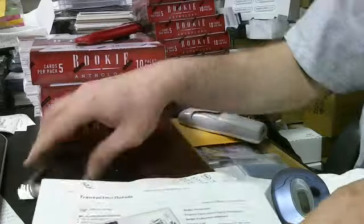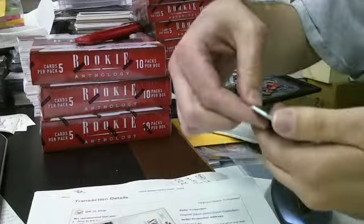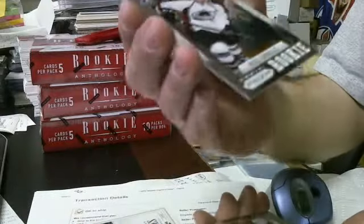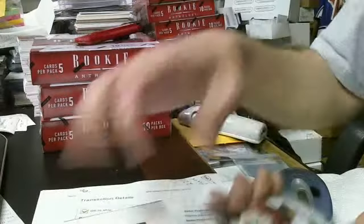Okay, well, let's do this Prism pack first. I always forget the Prism pack, the most important pack. Okay, we start off with a Mike Connolly rookie card for the Colorado Avalanche. So that silhouette is a Mike Connolly again, okay? Just so you guys know, so that's for Colorado as well. So I'll put that in now.